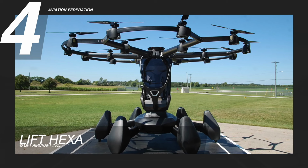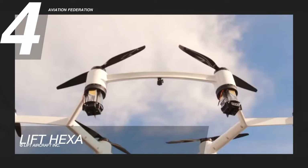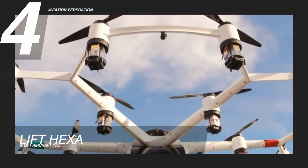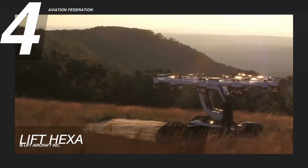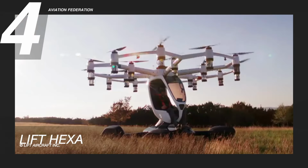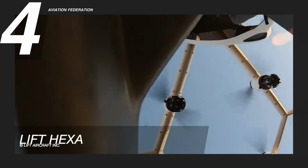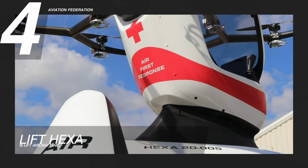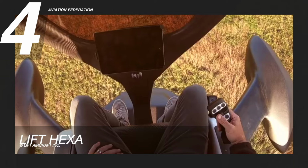At number 4 is Hexa by Lift Aircraft. With 18 rotors, this single-passenger aircraft was designed by Robert Kovacs, who is based in Hungary. It has a maximum speed of 55 knots and a maximum gross weight of 682 pounds, including 250 pounds of payload. The model's fuselage material is carbon fiber.